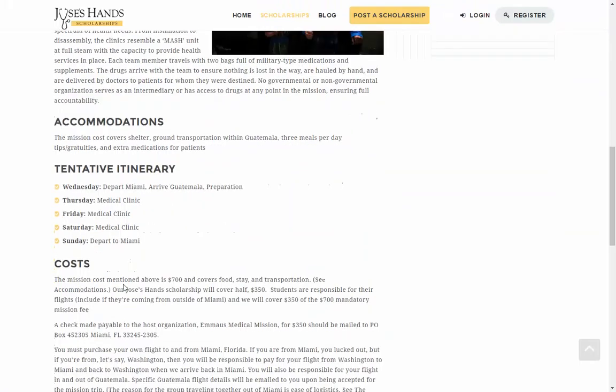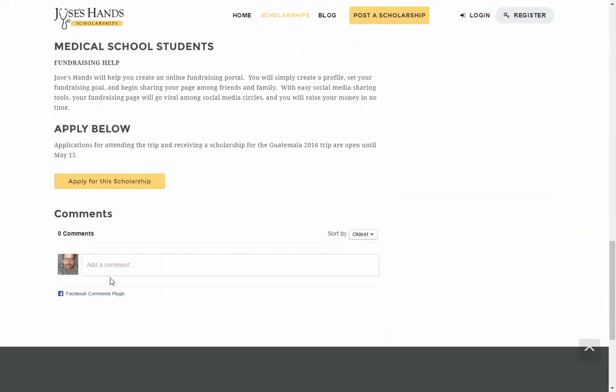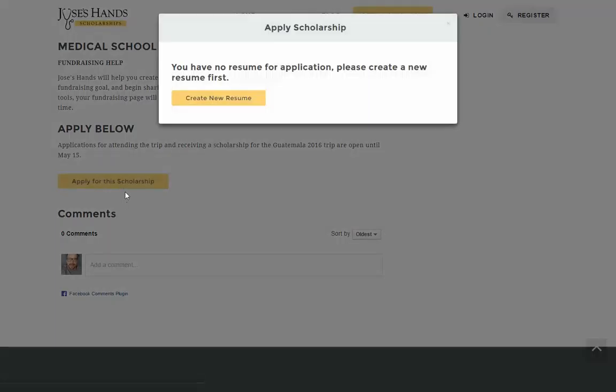They're going on the medical mission to Guatemala on June 22nd to serve at an orphanage, providing assistance in the pharmacy and serving in other capacities.